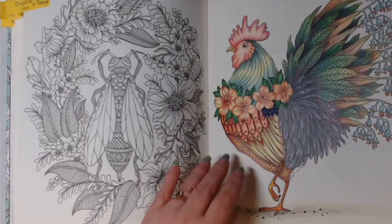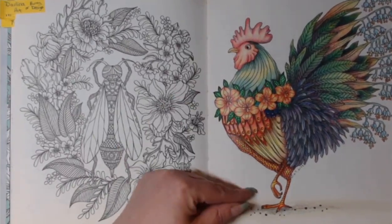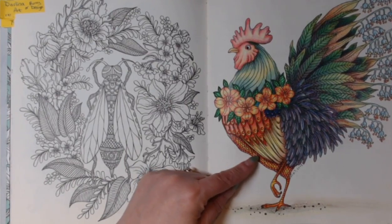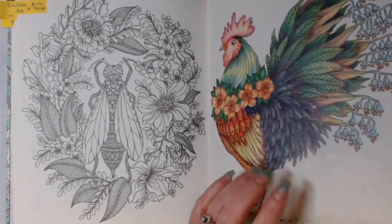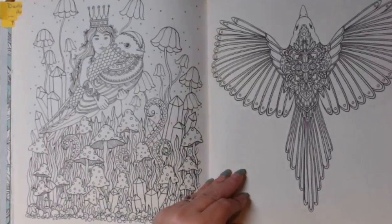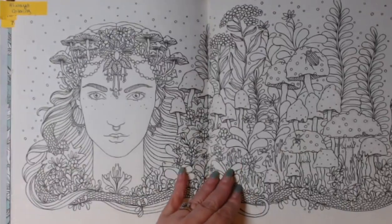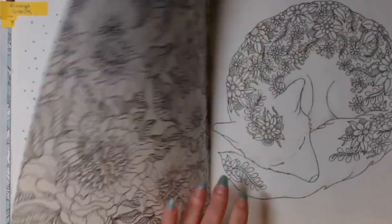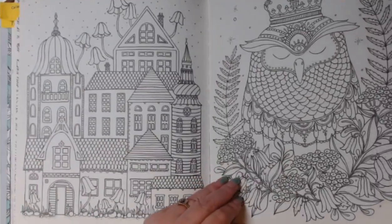And I've been babysitting. This was done with Emily Illustrator using the Ergosofts. So, yep. So there is that one.